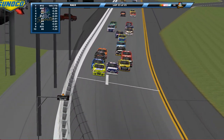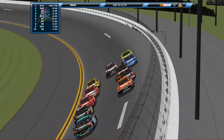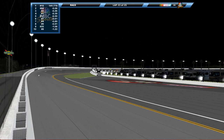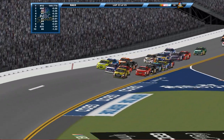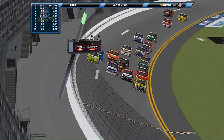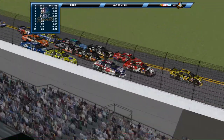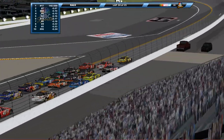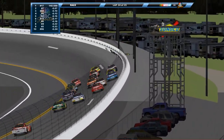Can he get his nose in there? Yes, he will. Moving up, trying to side draft a little bit as well, it seems. The 7 of Robbie Gordon pushing him big time. Gordon has won before here in the Cup Series, all the way back in 03 at Watkins Glen. They're going to be 4 wide in the tri-oval for a split second there, as Dale Jr. moves up, clears his former DEI teammate in that 15 car.